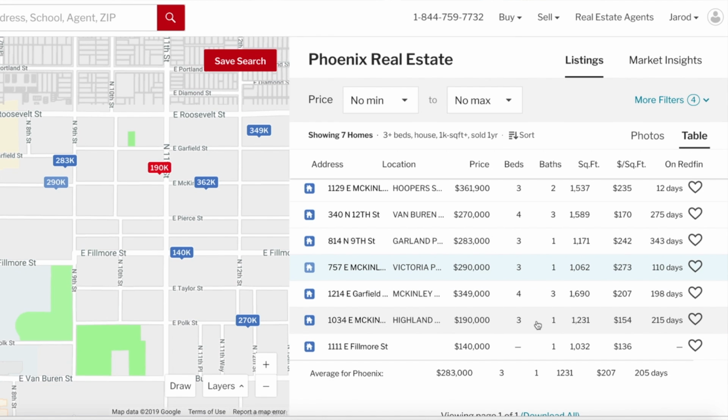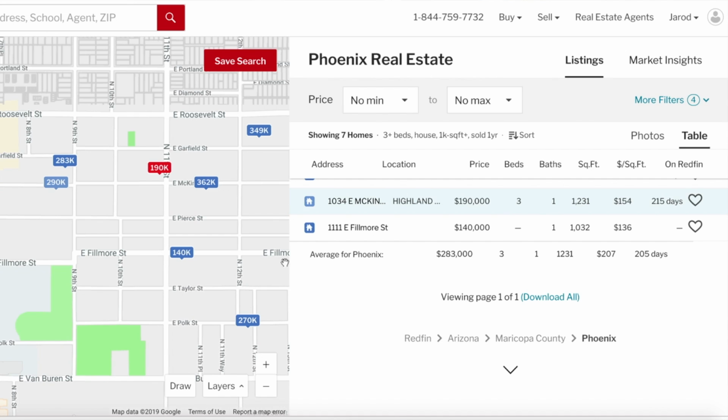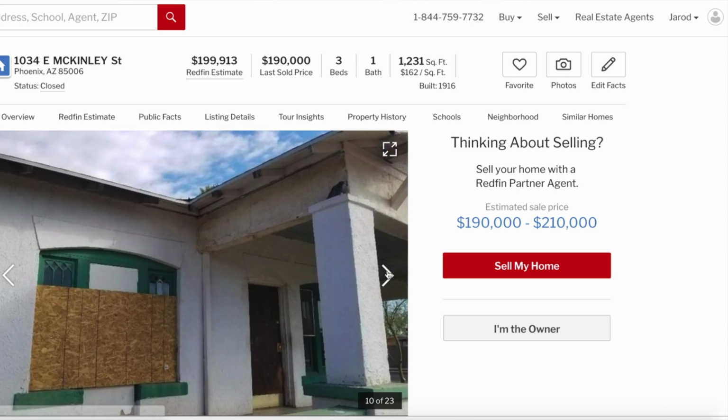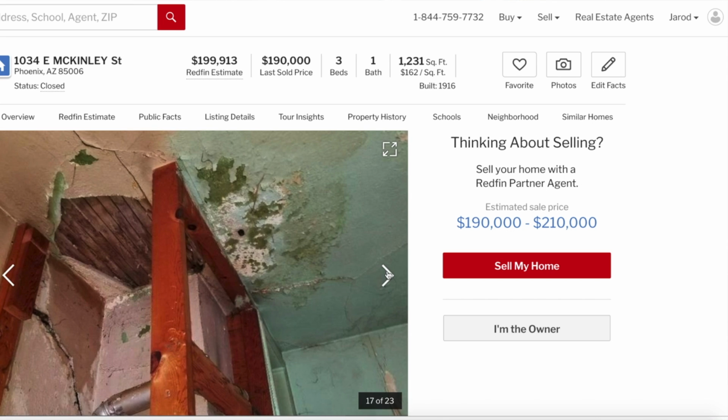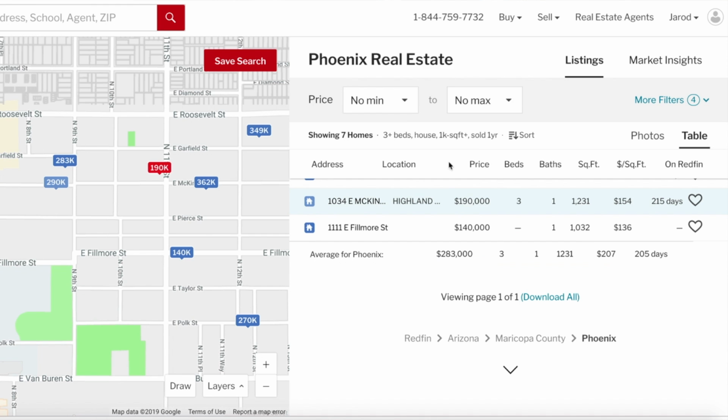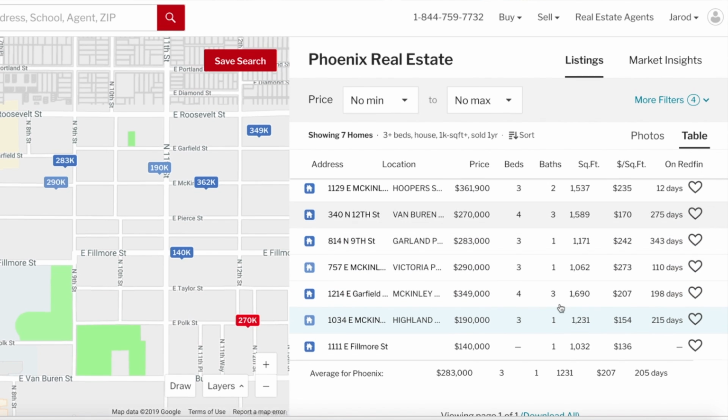Now let's look at a really low one like this one here. It sold for $190. Okay, so you can see here that this is not a nicely renovated home. This is a wholesale home. Look at this thing, it's boarded up. I mean, it's in terrible condition. So this is not a comp, this is a wholesale property. So we would exclude that one from our list of comps.